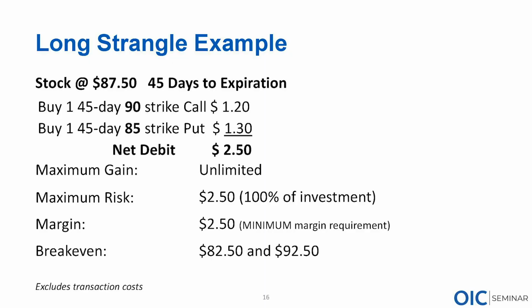If something goes really wrong and we're not able to manage this out or get stopped out, or mitigate our loss in some way, that's 100% loss. Keep that in mind. Margin, really not an issue here. We bought options, so we don't have to worry about what the potential loss might be. Unlike having sold options, here we just have to pay the upfront cost of $250.